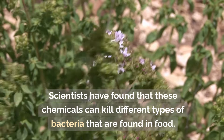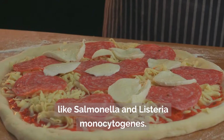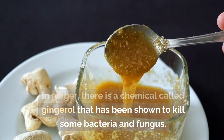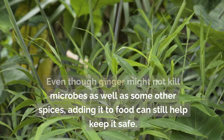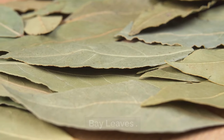Scientists have found that these chemicals can kill different types of bacteria that are found in food, like Salmonella and Listeria monocytogenes. In ginger, there is a chemical called gingerol that has been shown to kill some bacteria and fungus. Even though ginger might not kill microbes as well as some other spices, adding it to food can still help keep it safe. Bay leaves.